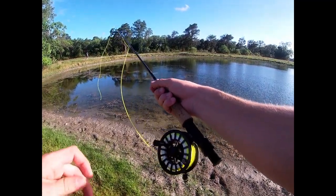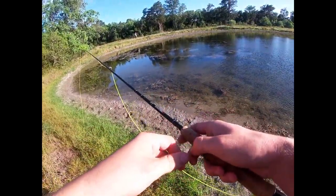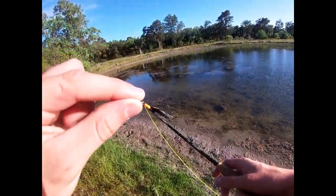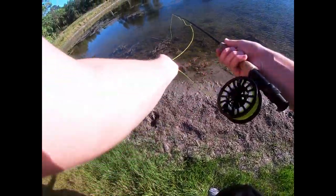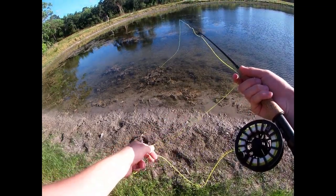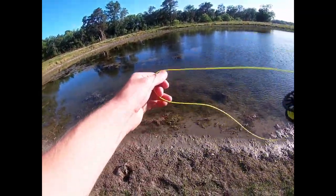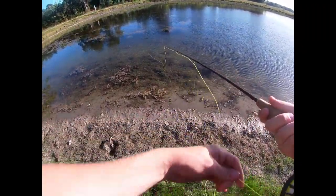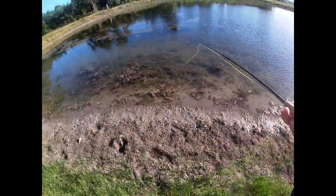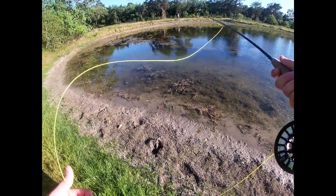All right, guys, we're in a new spot, got the fly rod. I'm gonna grab this tiny little fly. Teeny tiny little streamer fly. Here's a bluegill up here already. We're gonna be fly fishing for some little bluegill, maybe some little bass. Little bluegill on me, big.